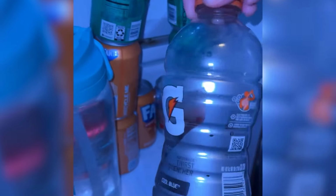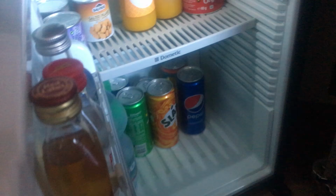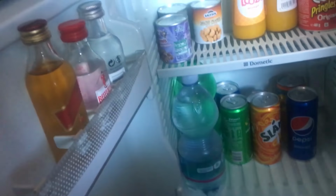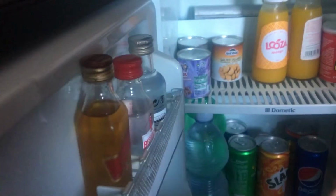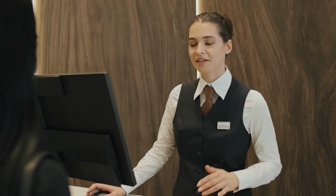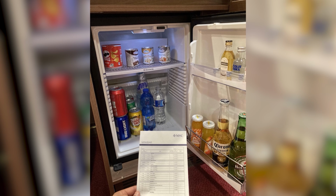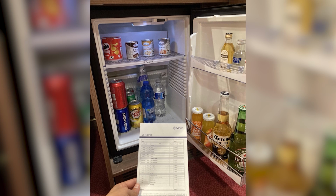You move a bottle and it automatically charges your account. You don't even have to drink it. So before you unpack, take one clear video sweep of your cabin bar area and note what's there. If you know you're not going to use it, ask your steward to remove it completely. They'll appreciate it, and you'll avoid that sinking feeling when your onboard statement shows $80 worth of accidental water bottles.